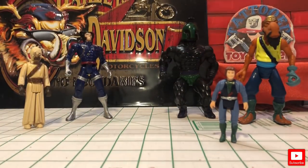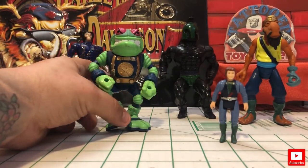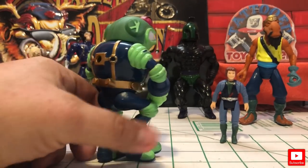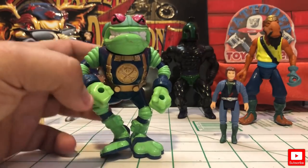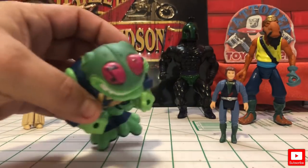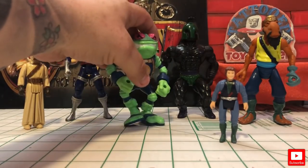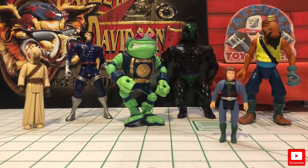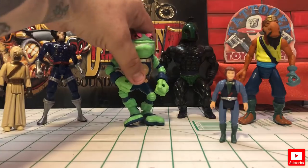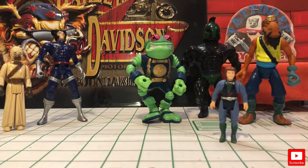All right. Next figure I picked up is from the 1991 Bucky O'Hare figure line. This is Storm Toad Trooper. No accessories. I will have to dig those up. I wouldn't mind army building him. But the figure itself is in great shape. 5-point articulation. It's a really cool looking figure. I don't see hardly any issues at all with his paint. This is another cool line. I have several figures from this line. I think a lot of my problem is once I can set up a toy room, then I can better catalog what I have and display them as a team, as a group.